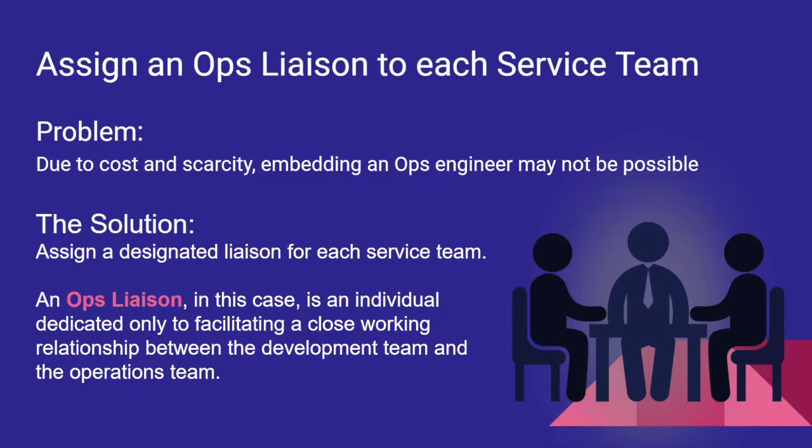As we just talked about, embedding ops engineers into our service teams is a great way to integrate operations into the daily work of development. However, due to cost and scarcity, sometimes this is not always possible. The solution that is recommended is to assign a designated liaison for each service team. An ops liaison, in this case, is an individual dedicated only to facilitating a close working relationship between the development team and the operations team. They are not the middleman per se.